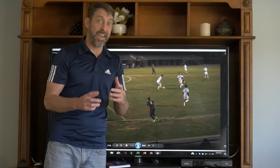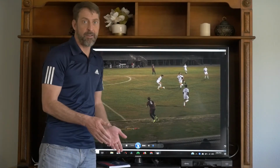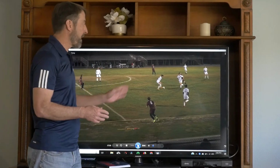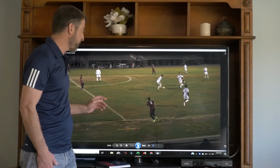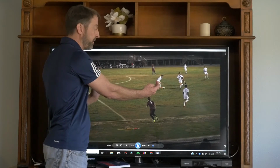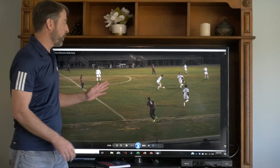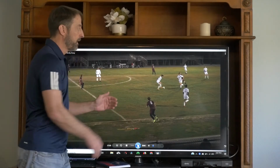If you think ahead, if you think, if I get the ball, not now that I have the ball, but if I get the ball, where is it going to go? Then perhaps he would have seen this option. And he would have taken the space right through here, drawing these two opponents to him, and then passed the ball to here. Because when you take the space, you commit players to you.